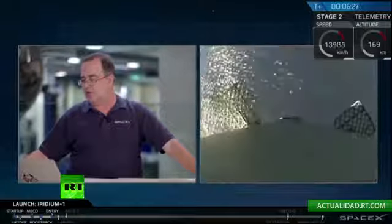On the right, you can see the second stage engine nozzle. That's currently glowing red. That's typical for the upper stage engine. Everything's looking good right now. Give me a second. Let me see how things are going on the first stage.